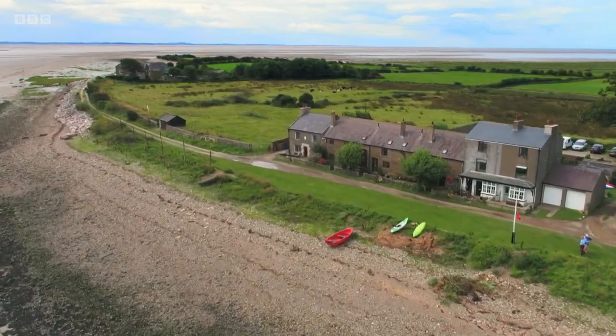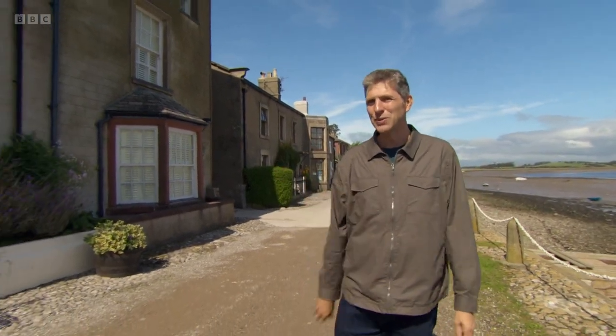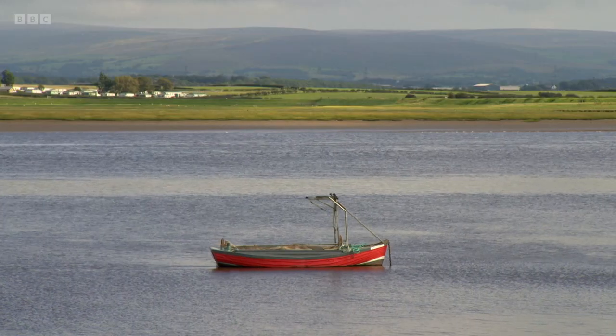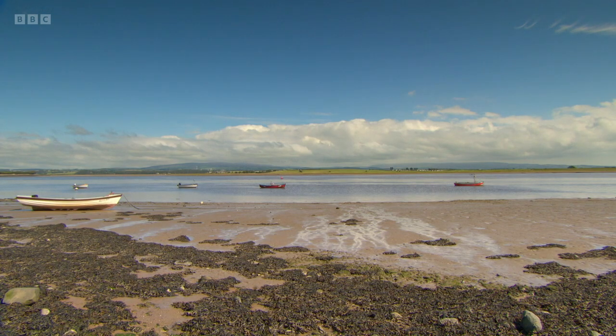This is the village of Sunderland Point. It's all front and no back, just 30 or so houses arranged in 2 terraces, all looking out over the water. It's a landscape that changes with the weather and with the tides. How about that for a view?